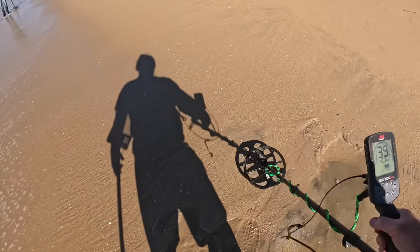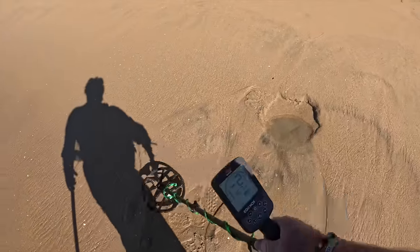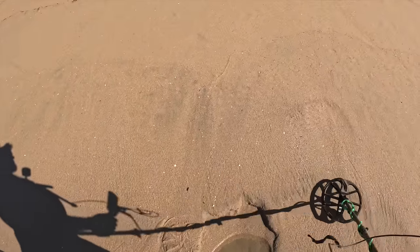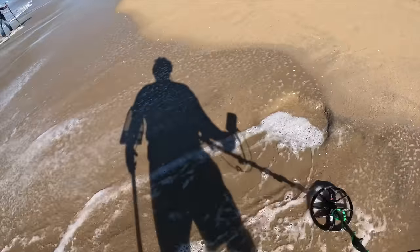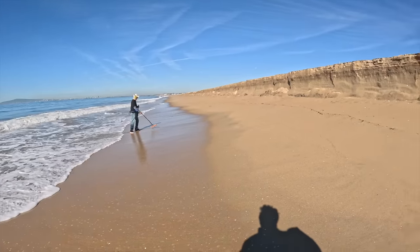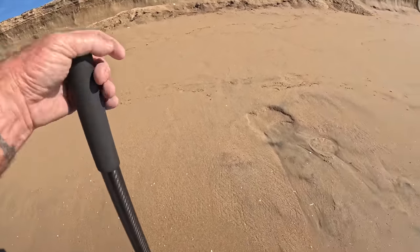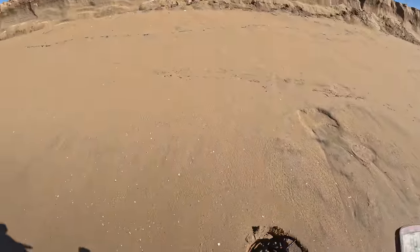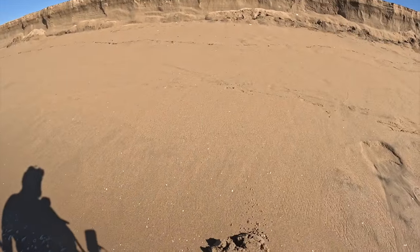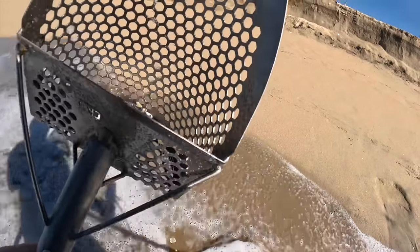All right, there's Teddy swinging the Excalibur, the big old 15-inch coil. All right, back to the original hole. I lost whatever that was. I think it was a little piece of copper. It was giving a bit of a high tone. I really wish I had the little bit of silver.